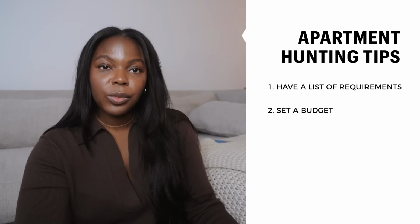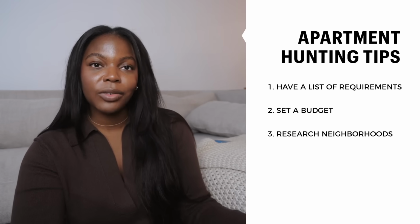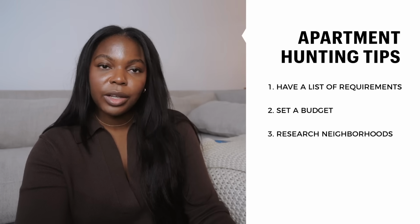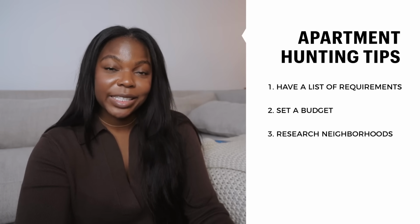Another thing is I would really recommend that you research your neighborhoods. Because I'm familiar with that area in Brooklyn, that's one of the reasons I wanted to live there. I've basically lived right by that neighborhood in previous years and I'm used to it. Take the time to really research the neighborhood you're interested in. Make sure you visit that neighborhood at night just to get a sense of the vibe, because it's so different from the morning.